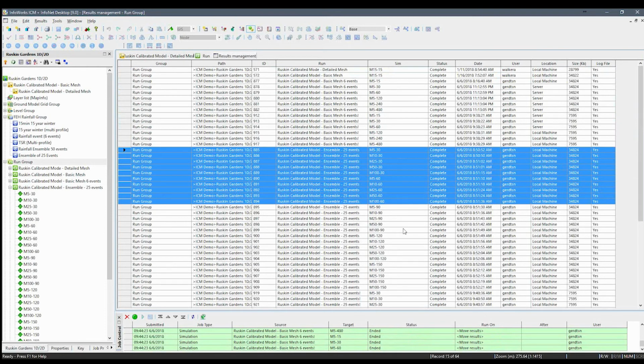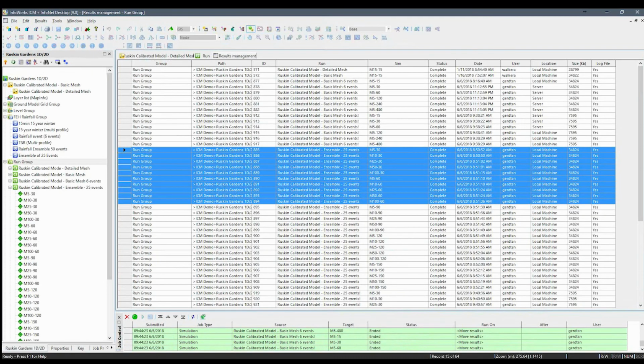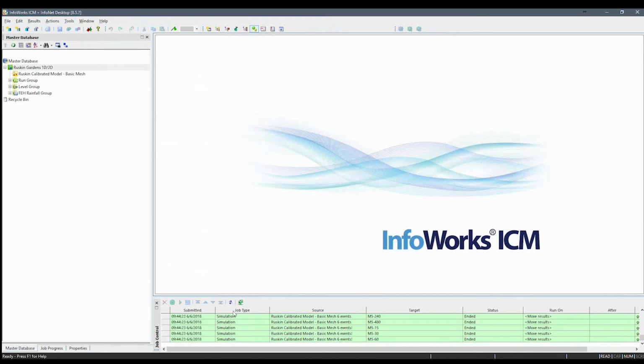And with that, I wanted to mention one last thing. If I switch over, I actually have InfoWorks ICM version 8.5 also open at the same time on my machine. In ICM, you can have multiple versions installed on the same machine. You can even have them running concurrently. And so on 8.5, here we are. It's this one. They have the same icon, so it's a little bit confusing.